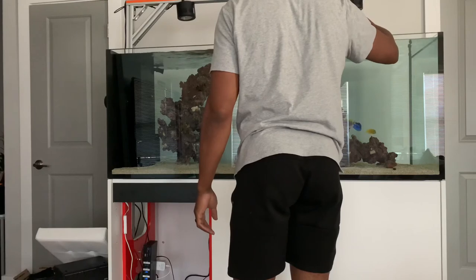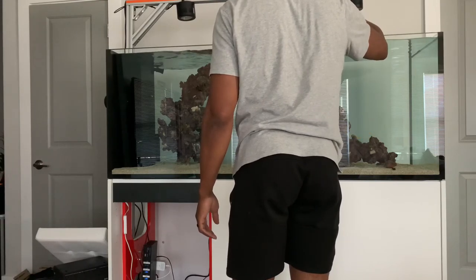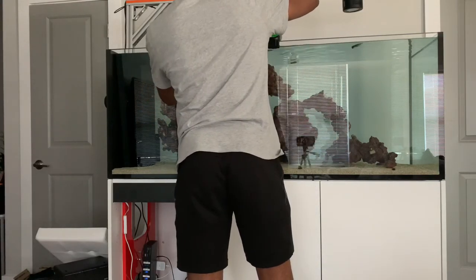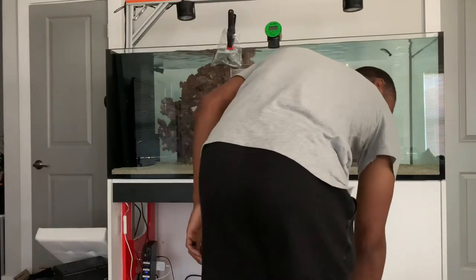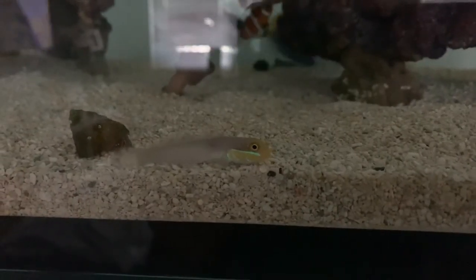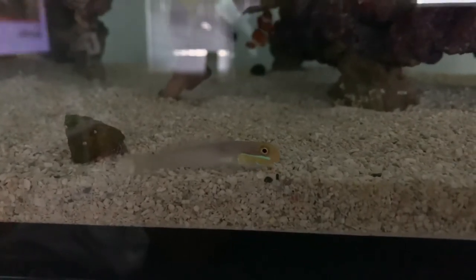Then it finally started sifting sand, which I thought was pretty cool. You'll see in later footage that the goby is so small, usually when it inhales the sand, it'll escape through its gills, but because the sand is not as fine as you usually get for gobies, he would just inhale it and then spit it back out. So I thought that was pretty interesting. I caught a little bit of footage of it, which you guys see.